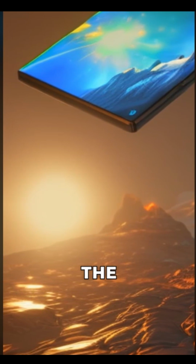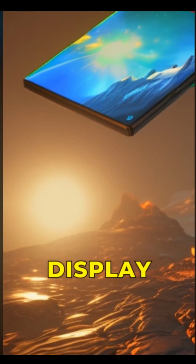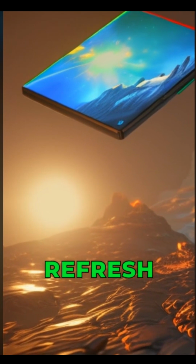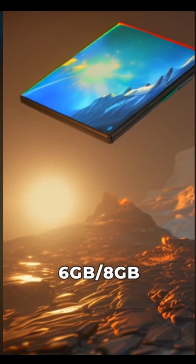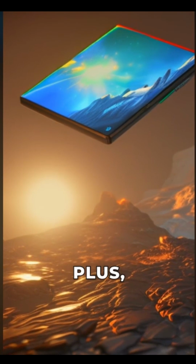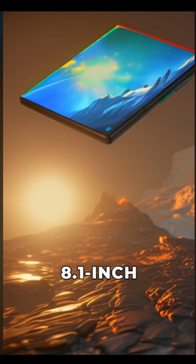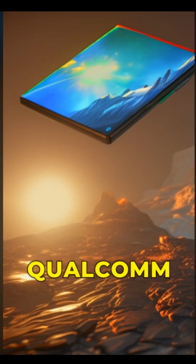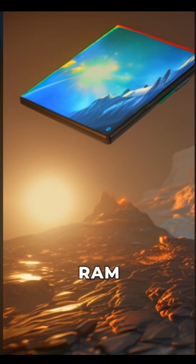And that's not all. The Google Pixel tablet is expected to come with a 10.1-inch display with 120Hz refresh rate, Qualcomm Snapdragon 870 processor, and 6GB or 8GB of RAM. Plus, the Google Pixel Fold could be Google's first foldable smartphone, with an 8.1-inch foldable OLED display, Qualcomm Snapdragon 888 processor, and 12GB of RAM.